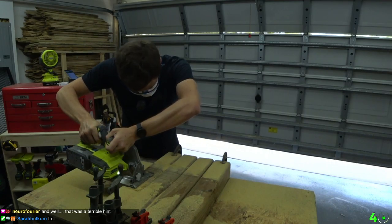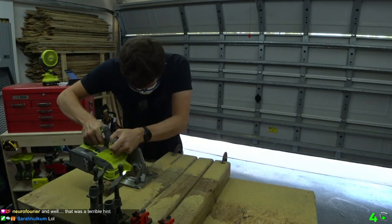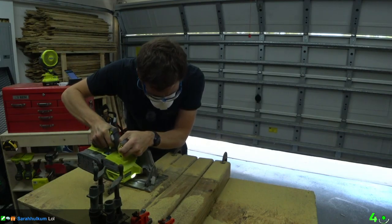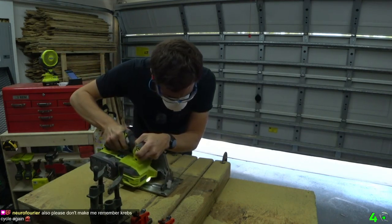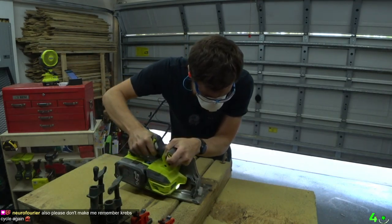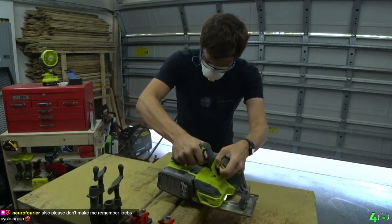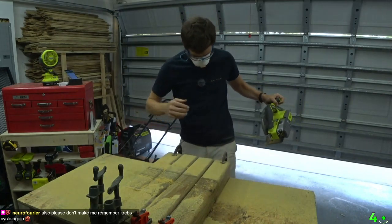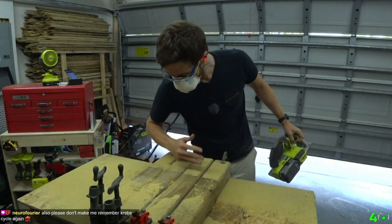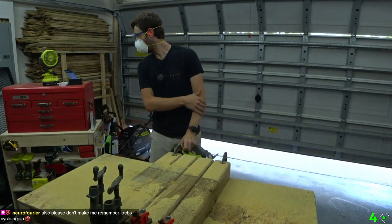Oh, there's a line that was confusing me. So many sparkles everywhere. So that one's not perfect. We might have to take another sliver there.